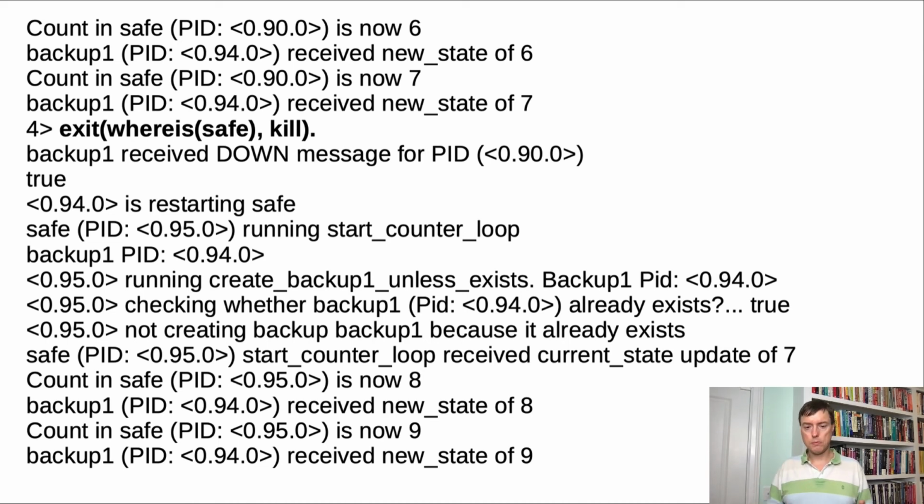But the basic principle is you have 2 processes that monitor each other. They each hold a copy of the state, and if either of them crashes, the one that did not crash is responsible for recreating the crashed process and handing it the state that it should have.